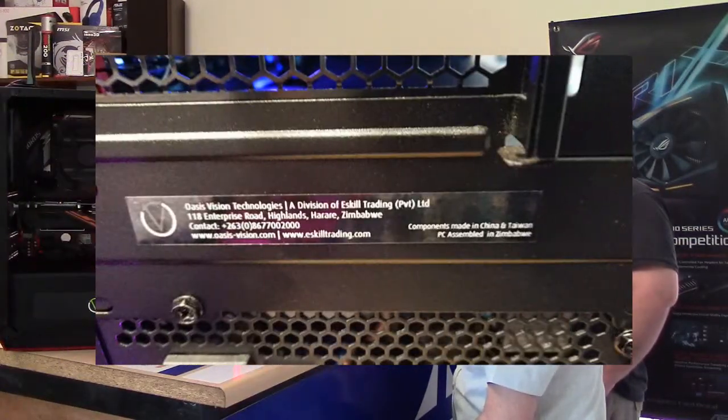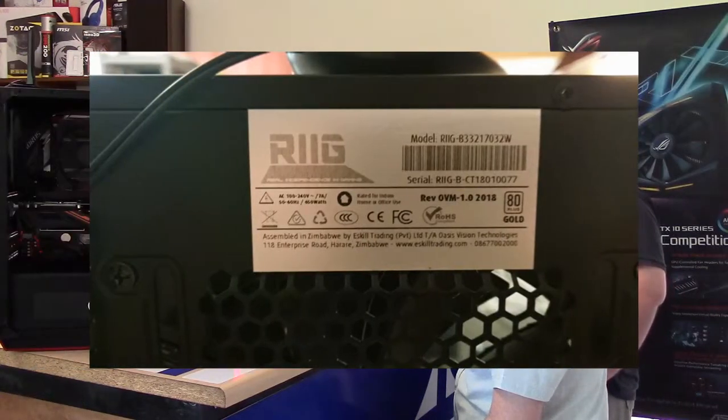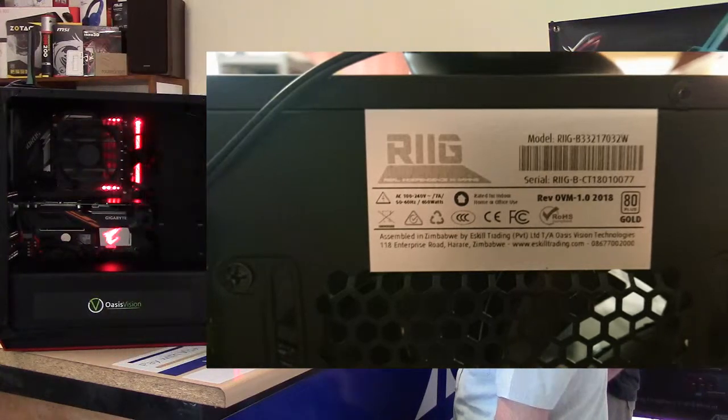The overall build quality I think is really awesome. I like the quality of the Silverstone chassis. I like the Oasis branding, Oasis Vision with the stickers at the back, components built in Taiwan and China but assembled in Harare, with the eSkill trading warranty stickers and product number with serial number, so if you were asset tagging or wanting to get insurance against it, it's a very solid build. The only thing I don't really like is the rig sticker.